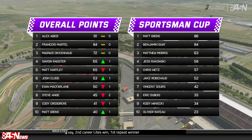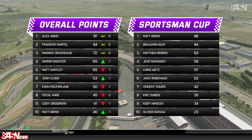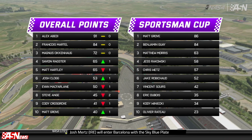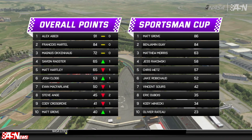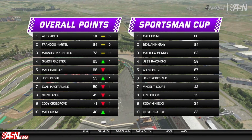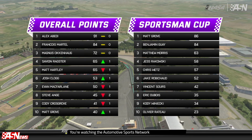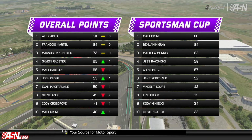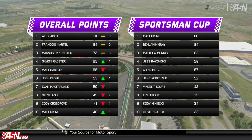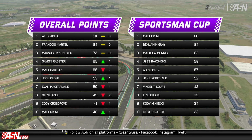Sportsman Cup looking very spicy between Matt Grove and Benjamin Gay, coming off of 2 consecutive wins. Benjamin Gay goes up to 2 points, Cody. 2 points is the gap for the Sportsman Cup. I haven't seen that close of a battle in quite some time. And both of those guys showing an incredible amount of pace increase. And incredible's for lack of a word. I cannot come up with a better adjective for these two because they have certainly shown some increase in pace.